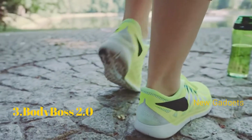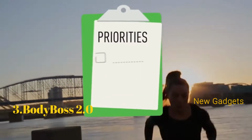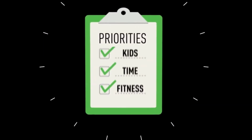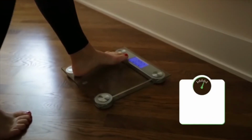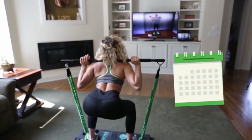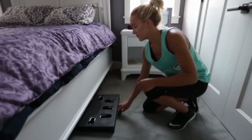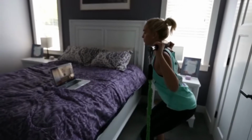There's something about working out and the way it makes you feel. Almost everyone, when asked, would like to have more fitness in their lives, but for most of us, it falls to the bottom of our priority list. So we developed the Body Boss 2.0. We wanted a product that would empower people to reach their goals, where you'd be able to exercise more often and consistently. We want a product that is compact, something that could do it all with no restrictions.